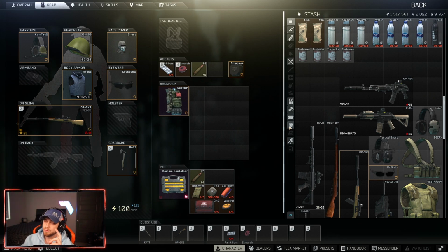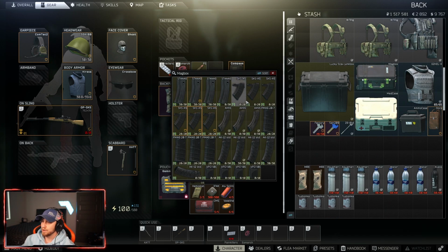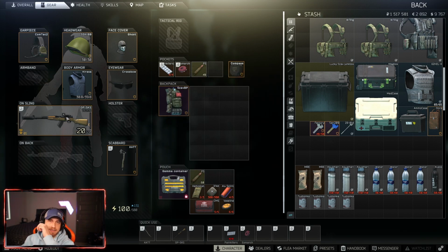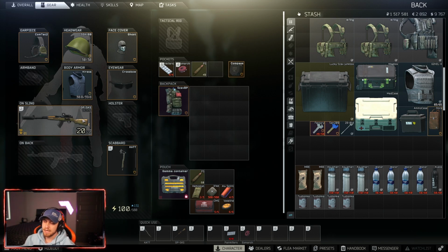Now the third option you have for SKS is running 20 round mags. Now you do have more capacity, because the internal mag is a 10 rounder, so you do have a better chance if you run into a PMC to kill him, because you have twice as many rounds.